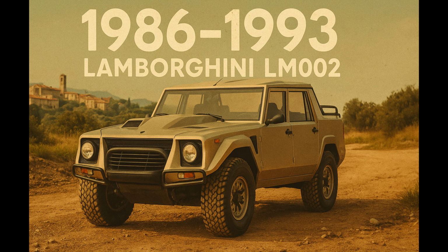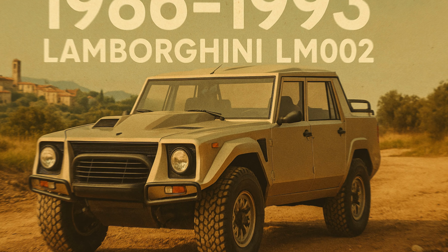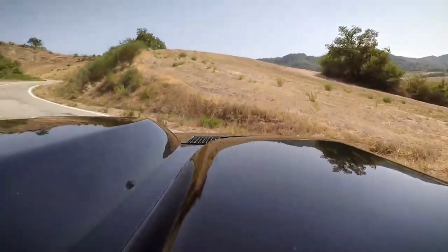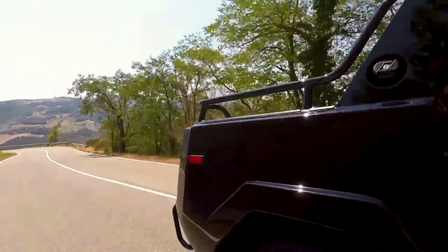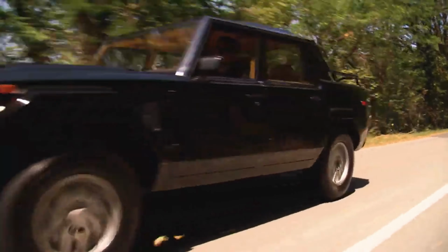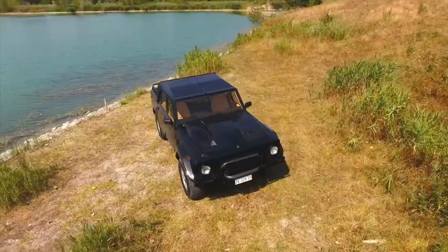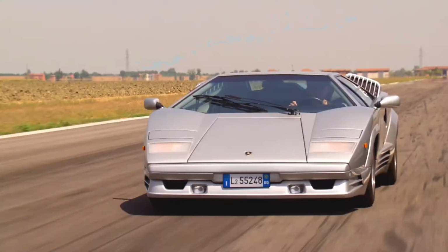11. Lamborghini LM002, 1986 to 1993. Lamborghini's first SUV, built for military use but sold as a civilian monster truck powered by a V12 from the Countach. 328 units were made. The Rambo Lambo had 4WD, luxury leather interior and massive tires, the ancestor of today's Urus.